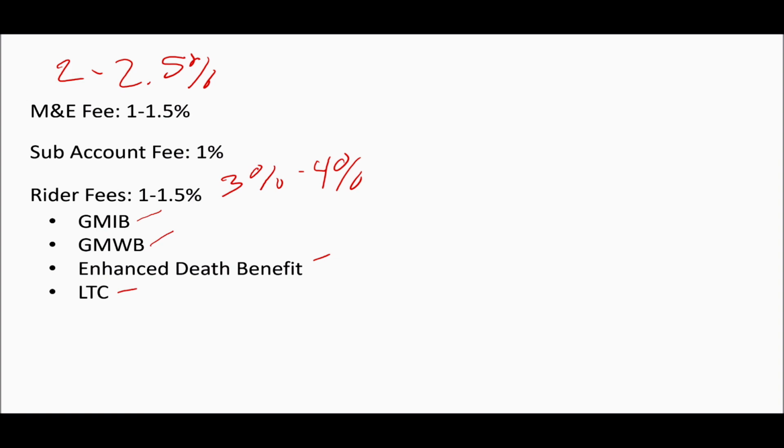Now that is pretty high, and you're going to be paying a lot more in a variable annuity than you were anywhere else. But what you're paying for are those benefits mentioned earlier, the ability to use tax deferral or the income base that gives you guaranteed income for life. Those are certain benefits that don't exist in any kind of other investment out there.